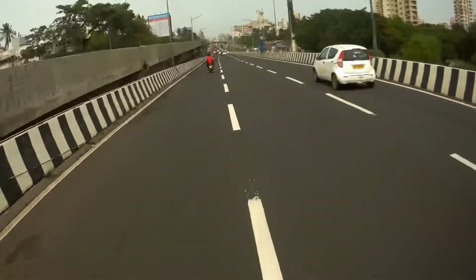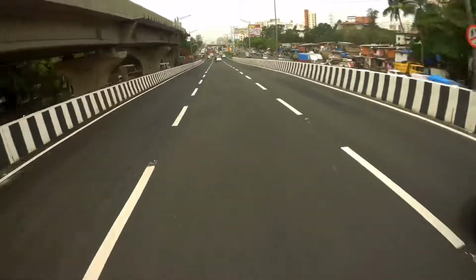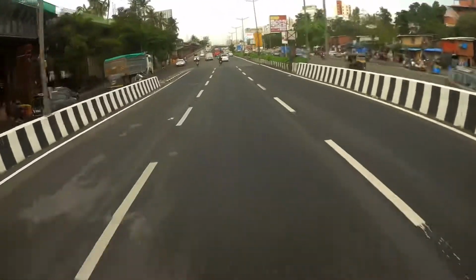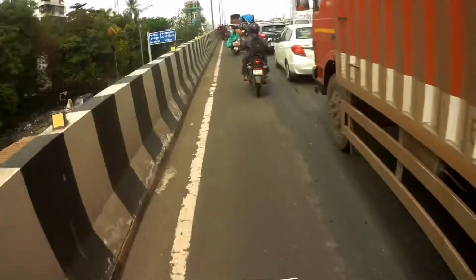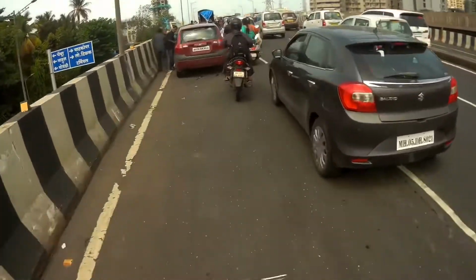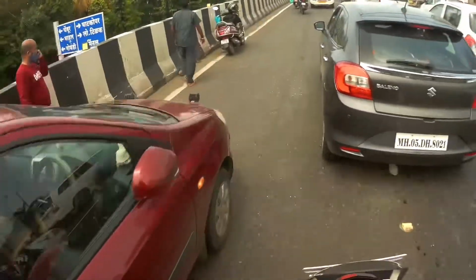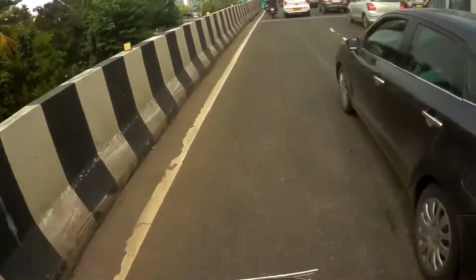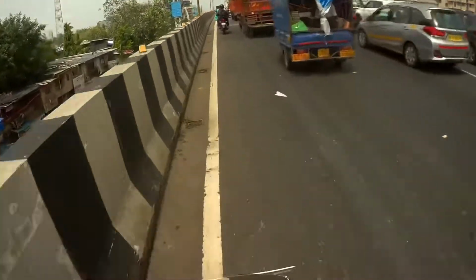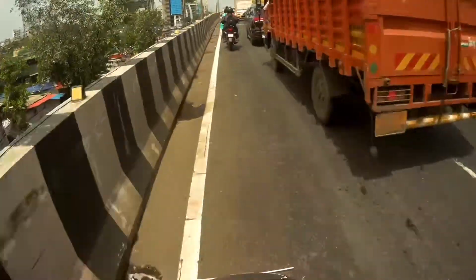As you can see, the traffic is not much in this area, so we are having a good ride. Thorough enjoyment of this ride when we have no traffic on the road. Simple as a drive through. And I think now we are going to get some traffic over here. A car is stalled. Poor guy, I think his mechanic is here.